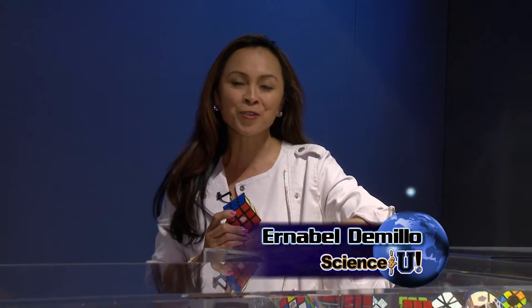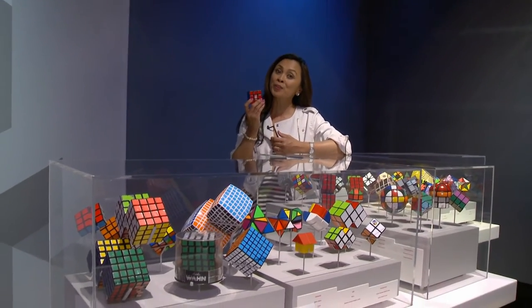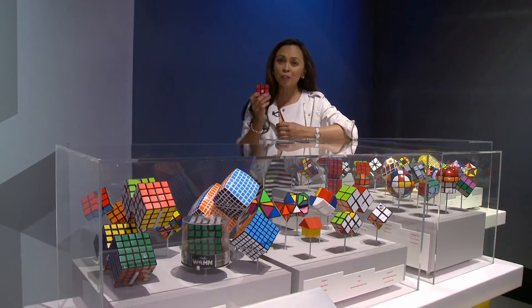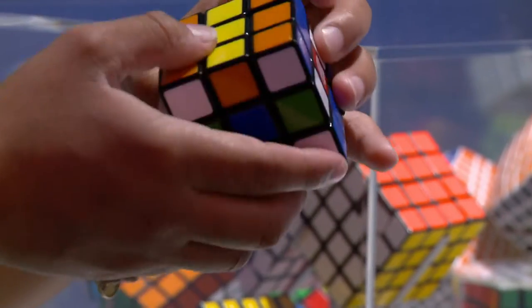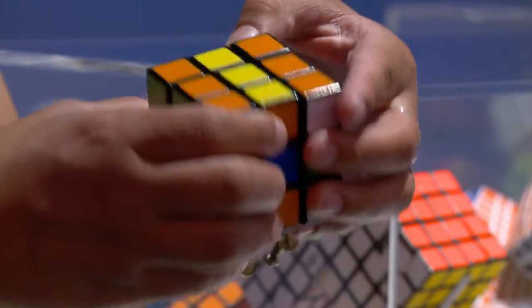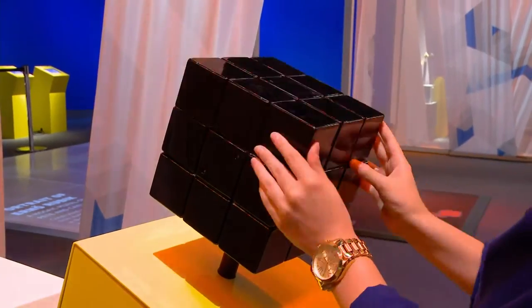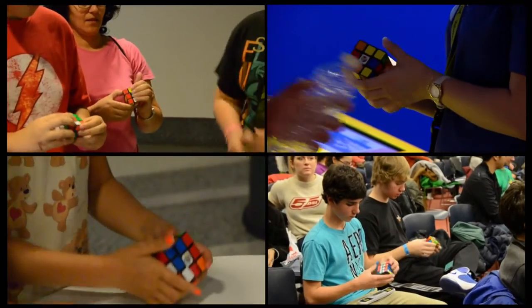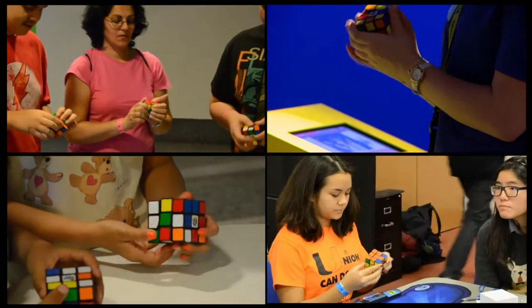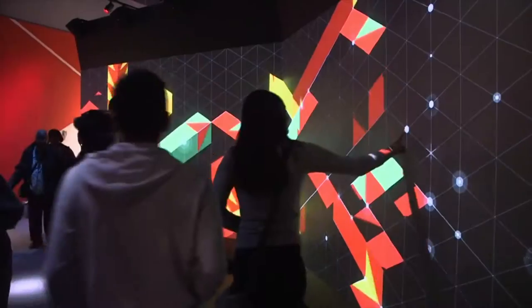Hey, I'm Ernabel Demillo. We're at the Liberty Science Center in Jersey City, New Jersey, celebrating the 40th anniversary of the Rubik's Cube. This little cube has inspired all this and much more. How many hours have you spent doing this, twisting and turning the Rubik's Cube? Well, you're not alone. Based on estimates of toys sold, one out of every seven people in the world has played with the Rubik's Cube, some more successful than others.